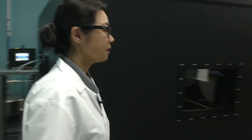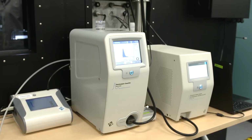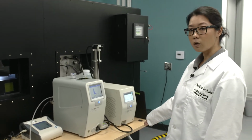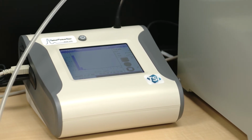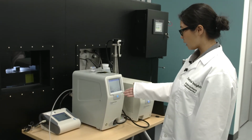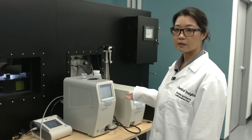And here is our set of particle measuring instruments. Here we have a scanning mobility particle sizer. This set of instruments will measure particle size distributions for smaller particles, and this optical particle counter will measure the size distribution of larger particles. And these are real-time instruments. You can see the results from the screen. We also have filter collection for particles to be analyzed in further studies.